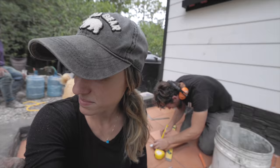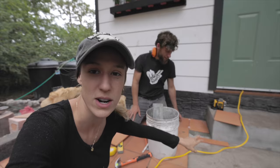So we're starting to get to some of the a little more difficult pieces because we're working our way around this front step here. You guys can probably guess why we stopped right here the last time we were working, because at the end of the day, I'm not trying to figure that out right now. I'm not doing all these cuts right now. Even though it's not that complicated, after doing it for a bunch of hours, you're just like, no.